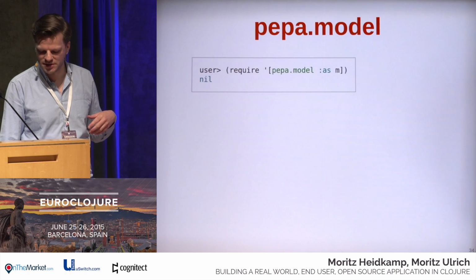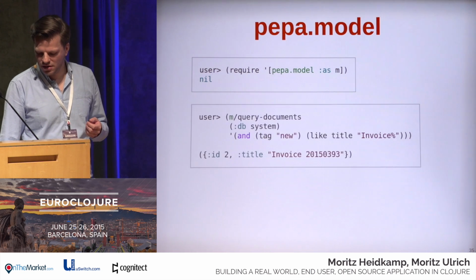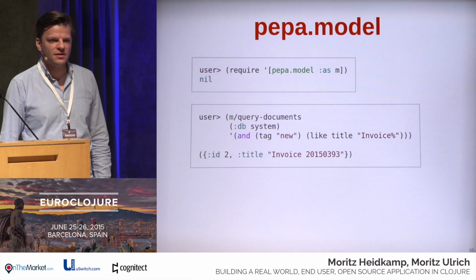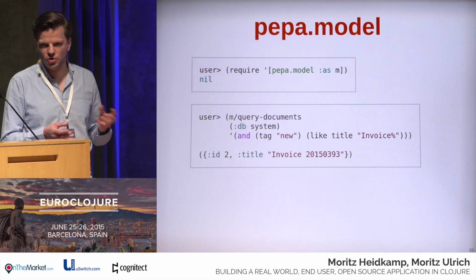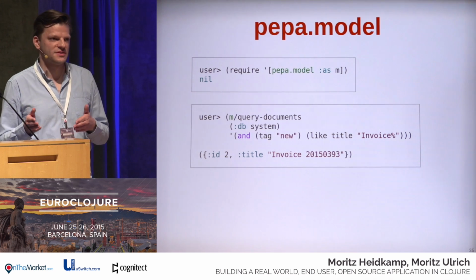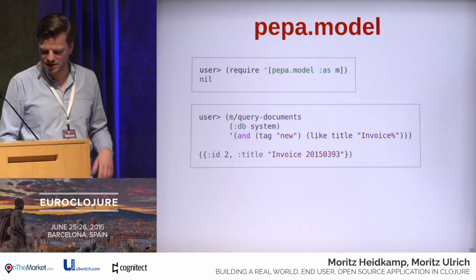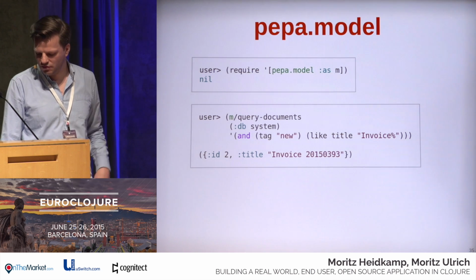We have a separate namespace, Pepa model, that implements the business domain in a more high-level way. For example, there's a query documents function that allows us to query documents using a special DSL that we created for more convenient queries, because often we want to query for certain tags, for example, and doing that with all the joins is very involved. And then you want to query for tags which are there and not and stuff like that. So all these things are possible with this little DSL, which is actually our protocol for the front end.